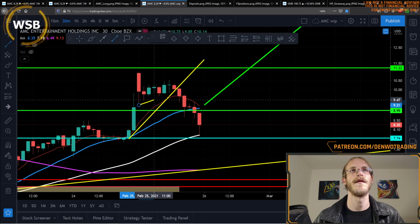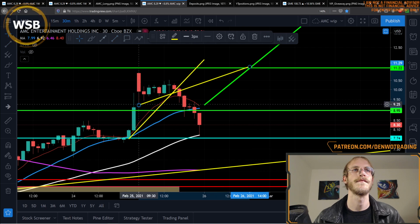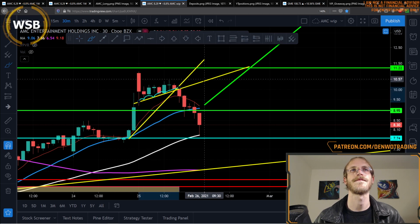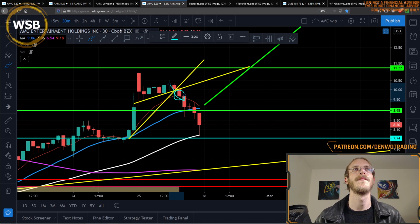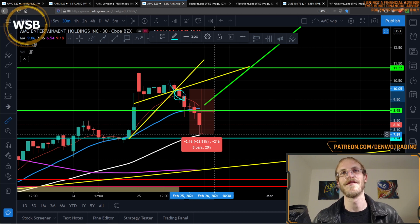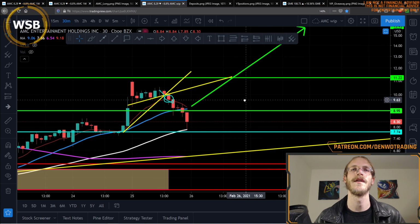I could even draw it less steep, like so. We have a lot of touches along this trend line. So either one's valid once it broke down from that point. Nice scalp opportunity once again. We're seeing a lot of short scalps like this. That was actually a big short opportunity, a whole 20% red move right there. Intraday even.